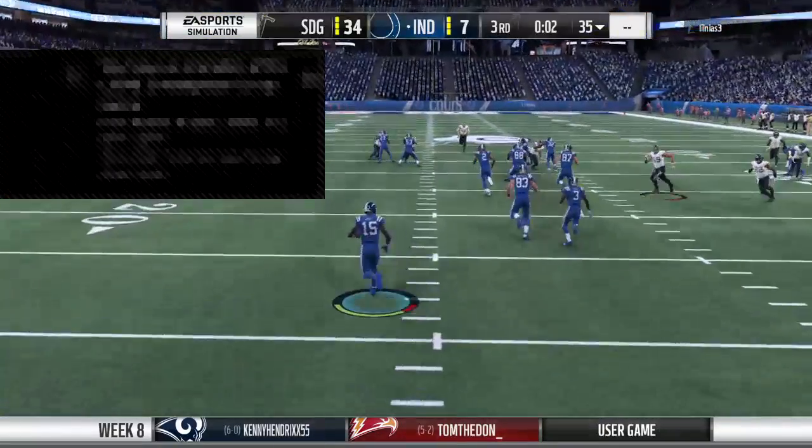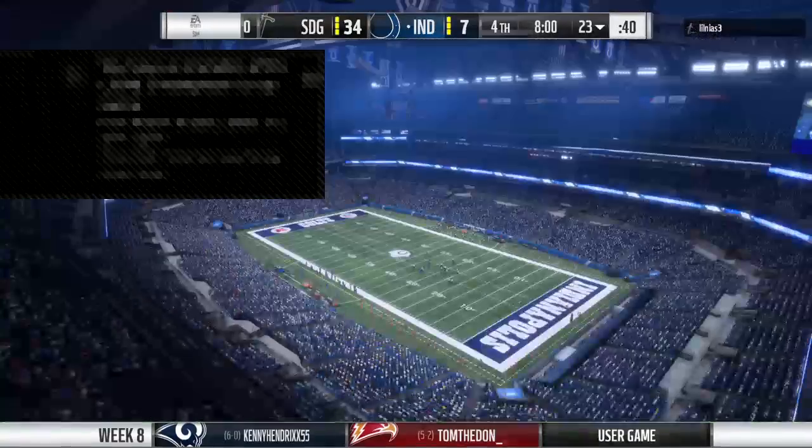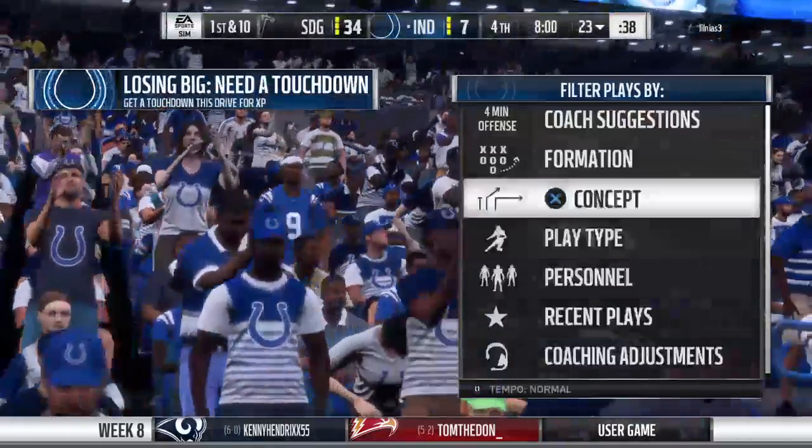Fielded about a yard deep. And he will be taken down here on the return on what will wind up being the final play of this third quarter.